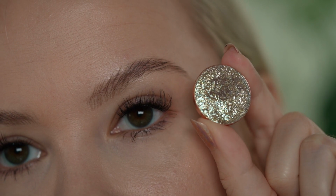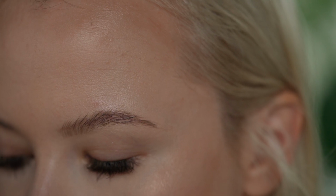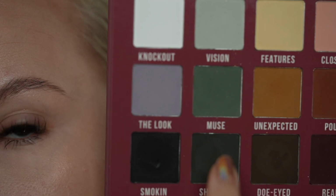So for the first look, I'm going to use Glow Up, which is from ShineBySD, and it's quite sheer, but it has just a little bit of a green tint to it. And I'm going to be pairing it with the mattes from the All Done Up palette from Blend Bunny. I'm basically going to go down this row.